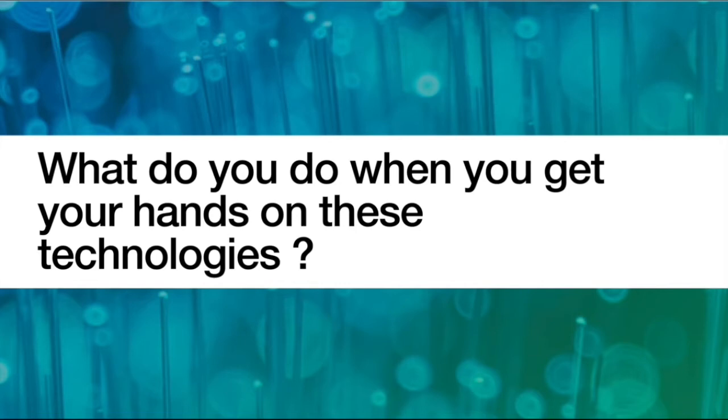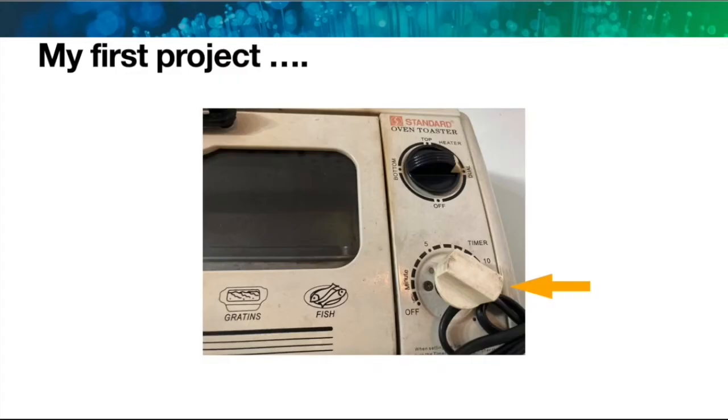How would you use this high-tech device? Well, for me, this was my first project. My oven toaster knob broke, and I still use it today. This was my first 3D application.